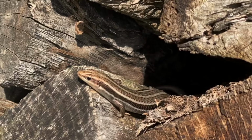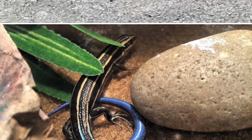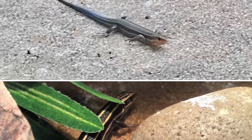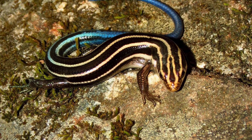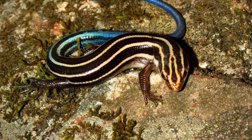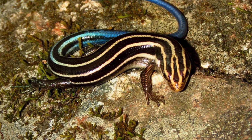Can you believe the skink was hiding right in front of us the entire time? As you may have noticed before, their tail is bright blue when they are young and fades away a bit when they get older. As another defense, some skinks can drop or let go of their tail when escaping a predator, leaving the predator confused as the skink's tail wiggles all around, and then they can begin to regrow it.